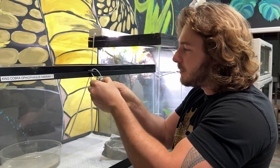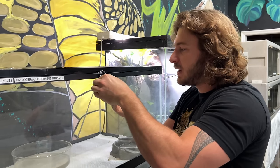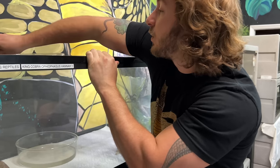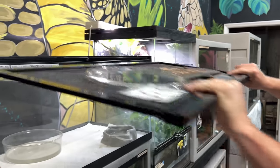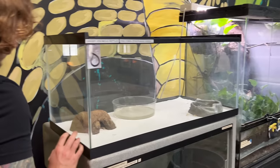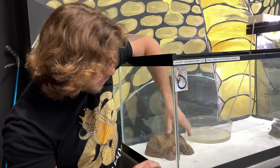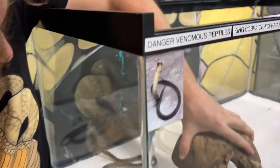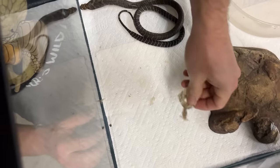All right, beautiful people, we're gonna check up on the little baby King Cobra. He actually just ate recently, and it seems like he's all good, treated for the mites. We still have him on paper towel to make sure that he's good to go. You want to monitor him and make sure they're not coming back, but typically neem works pretty good. So check this out. This is the little King Cobra. And you can see all this shed skin coming off everywhere.